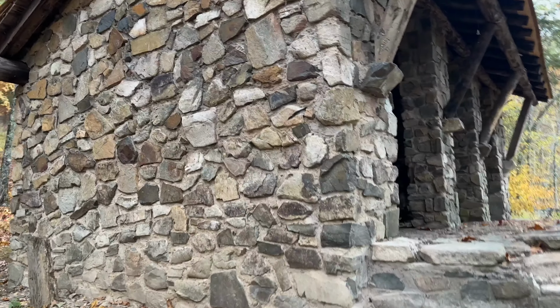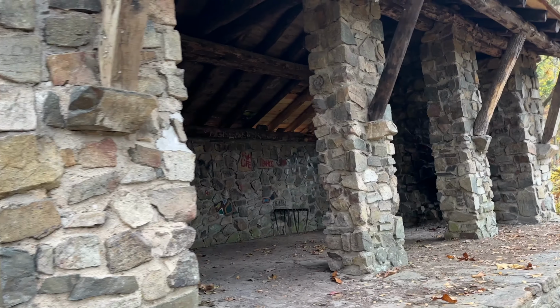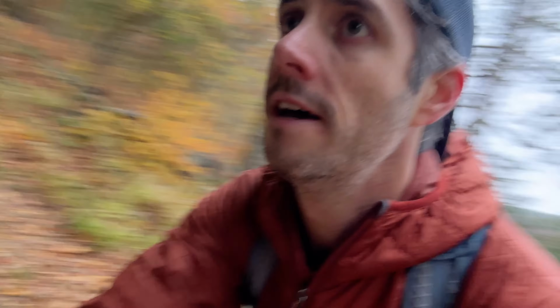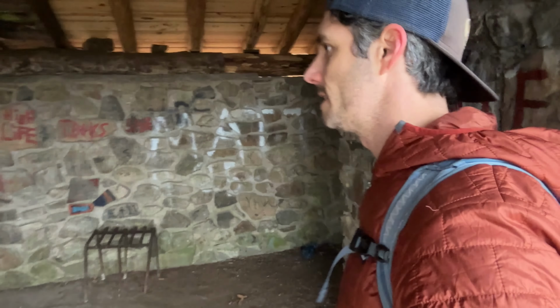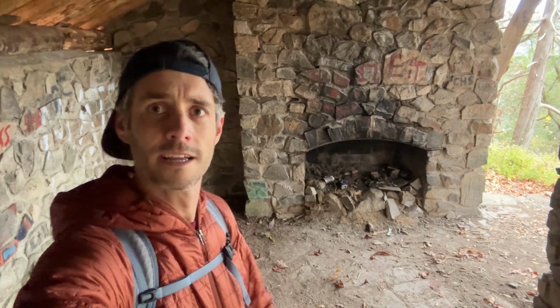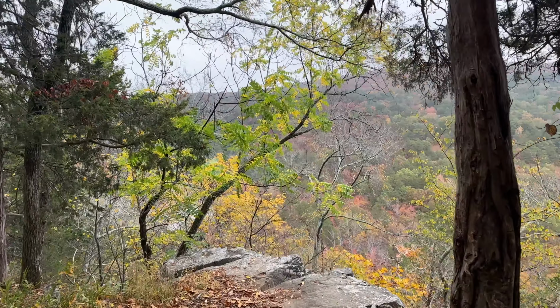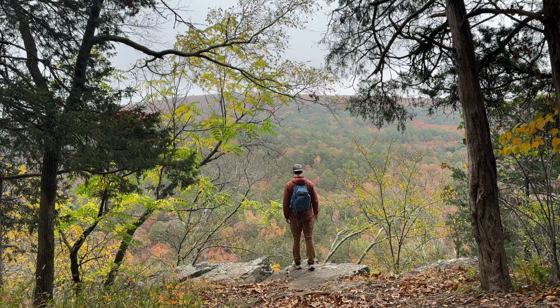So this is a camp shelter. I know the Ozark Trail kind of comes through part of this. I don't know if this is exactly part of the Ozark Trail, but this is definitely a place to camp overnight if you're backpacking. Fireplace here, fireplace here, roof, and pretty good view.